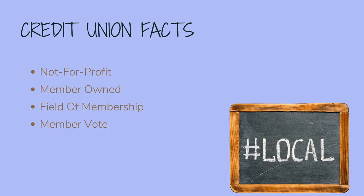Credit unions are not for profit and are owned by their members. And according to the Credit Union National Association, 120 million Americans belong to one. Banks must make a profit for their investors, and credit unions have no need to make a profit for their members. Instead, their goal is to keep their fees low, to set their interest rates on savings as high as possible, and to set their interest rates on loans as low as possible.